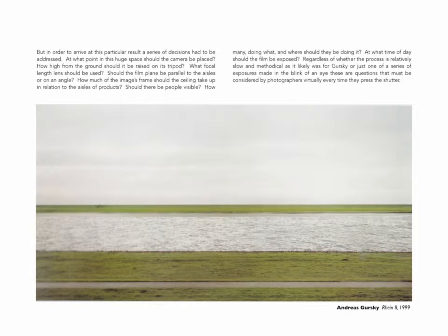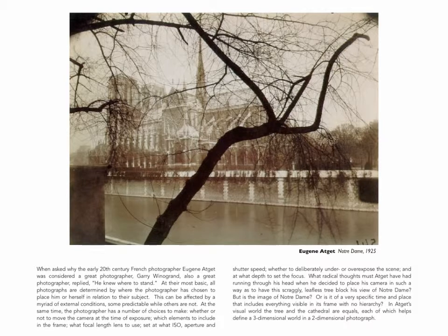Regardless of whether the process is relatively slow and methodical, as it likely was for Gursky, or just one of a series of exposures made in the blink of an eye, these are questions that must be considered by photographers virtually every time they press the shutter. When asked why the early 20th century French photographer Eugène Atget was considered a great photographer, Garry Winogrand, also a great photographer, replied, "He knew where to stand."